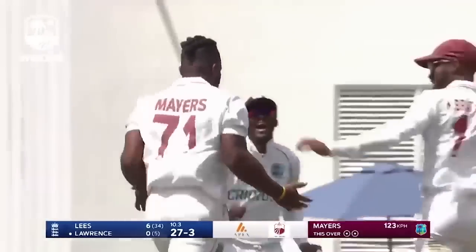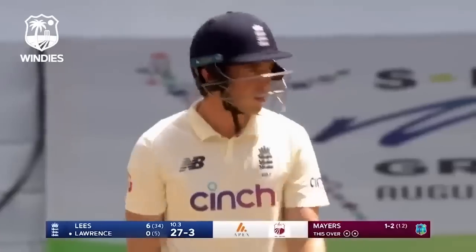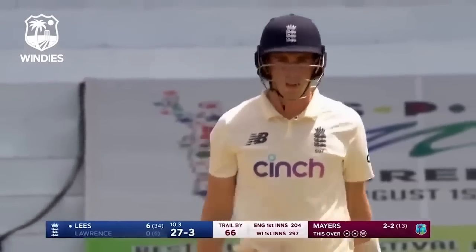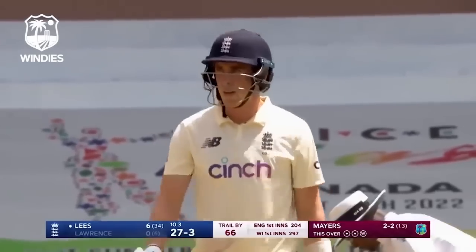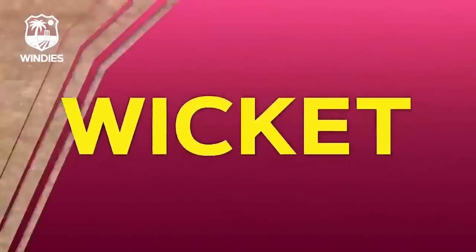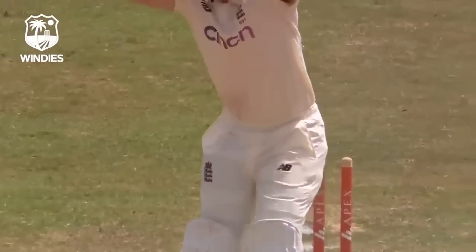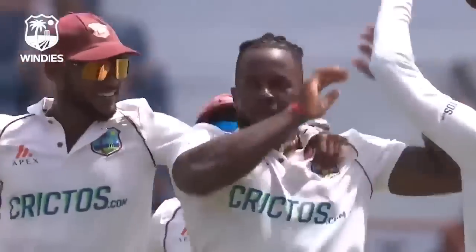Oh dear, oh dear, oh dear. More of the Mayers magic. Dan Lawrence trying to play himself in, trying to play circumspectly, trying to see what's going on, leaves one alone, and hears that horrible noise behind him. That's exactly my point, David. Kyle Mayers' strong suit is to bring the ball back into the right-hander.